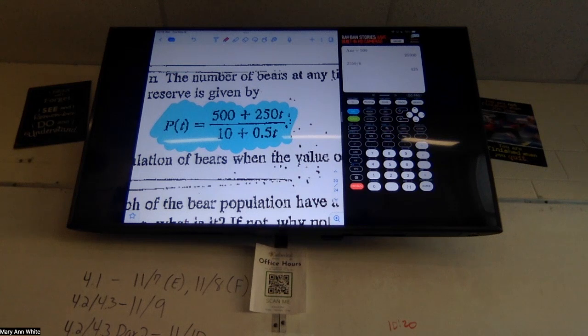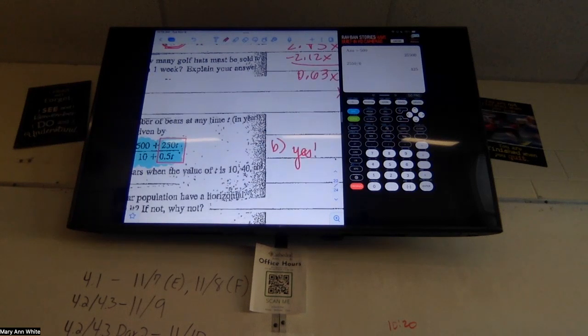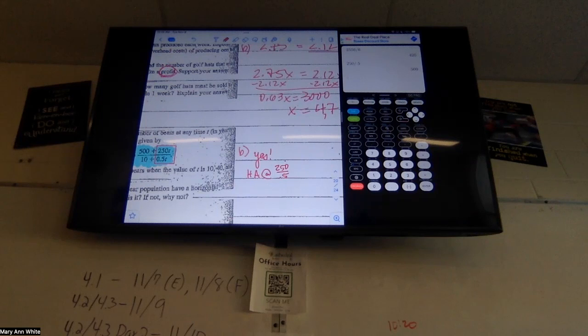Zach, what were you gonna say? We look at the variables, and if the variables have the same exponent, then we look at their coefficients. So since it's t over t, then we just make a fraction of the coefficients. So I would say, yes, there is a horizontal asymptote. It's at 250 divided by 0.5, which I'm going to do in the calculator. 250 divided by 0.5 is actually 500. So we have a horizontal asymptote at 500. That means we're going to have a stopping point there.